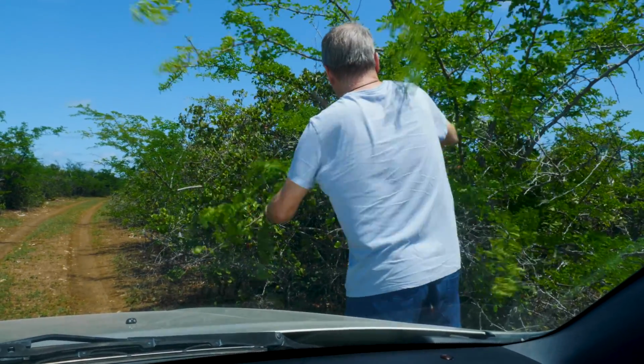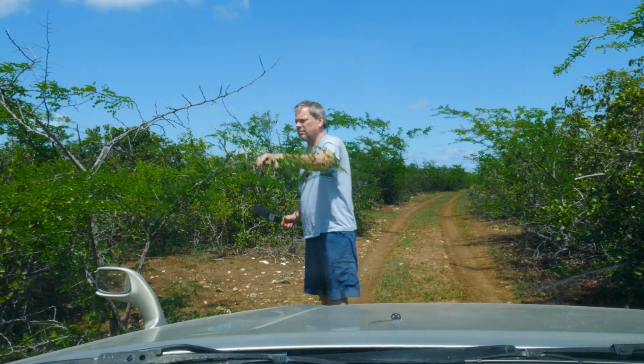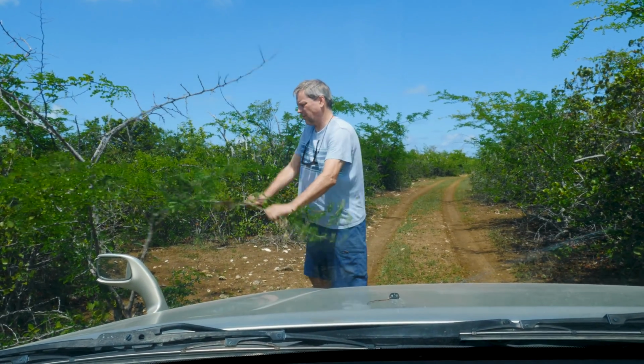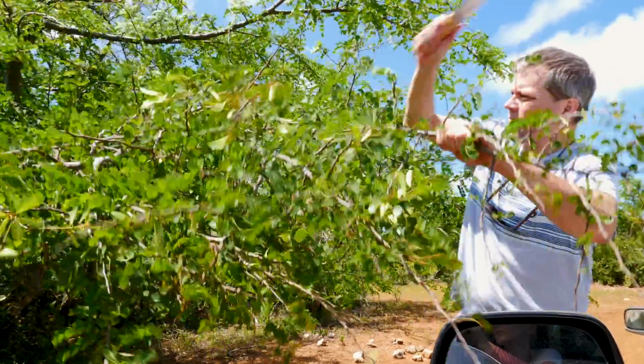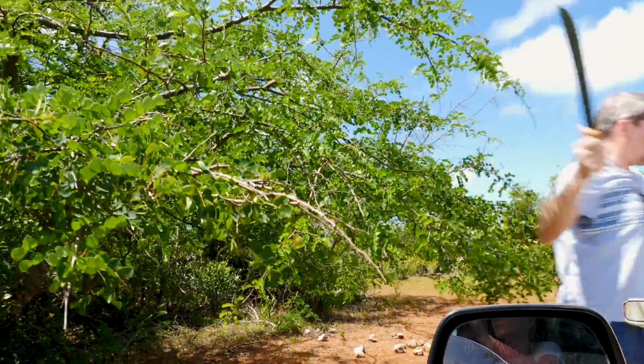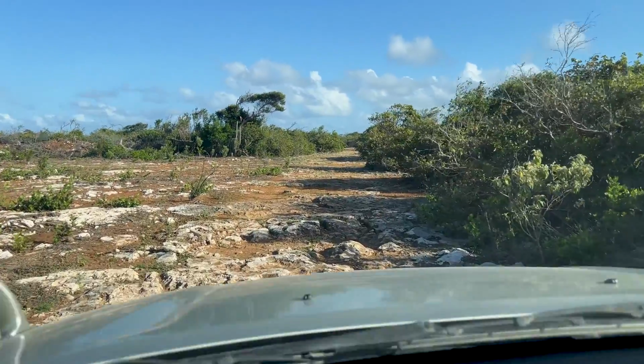Yeah, this is where you need a machete, and this is what you need to do with a machete. Because if you don't, you will scrape the sides of your car really badly. So we had to get out several times to machete some branches down, and those branches are thorny. I got a little bloody, I have to say. But you keep going, and then there's definitely some rocky parts.